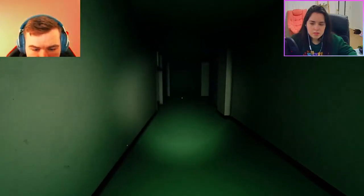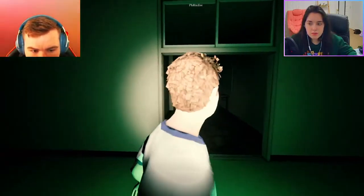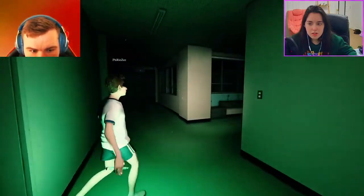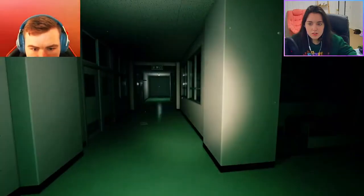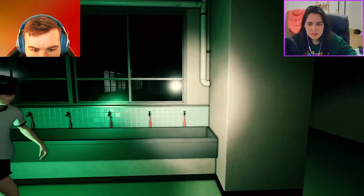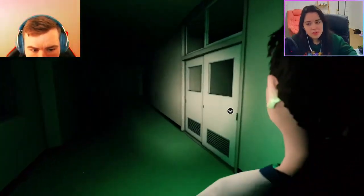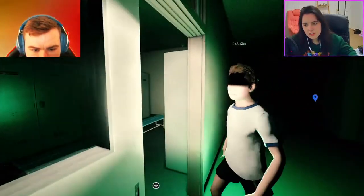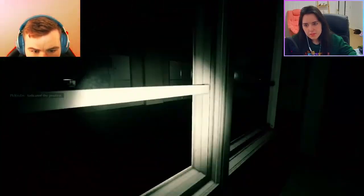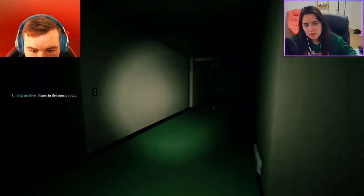Yes. This is huge. This is a huge school. Remember, they're saying that this is like the school, but not. Oh my gosh, and there's multiple floors too? Okay. This is the healing station at that point. What? A compass? That would be so useful.